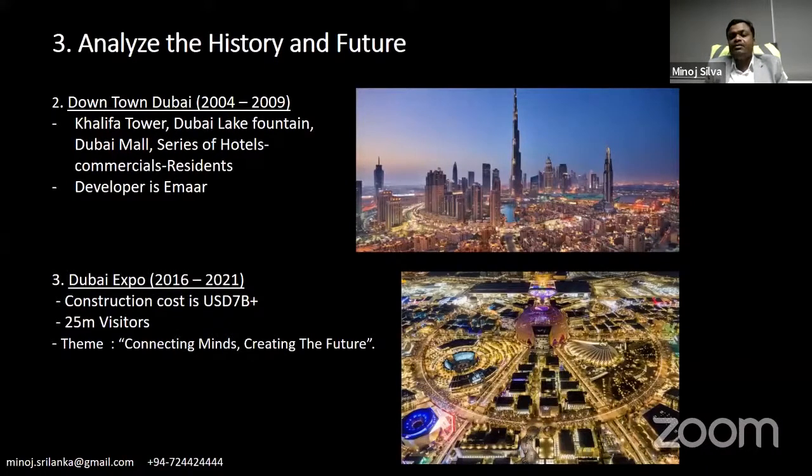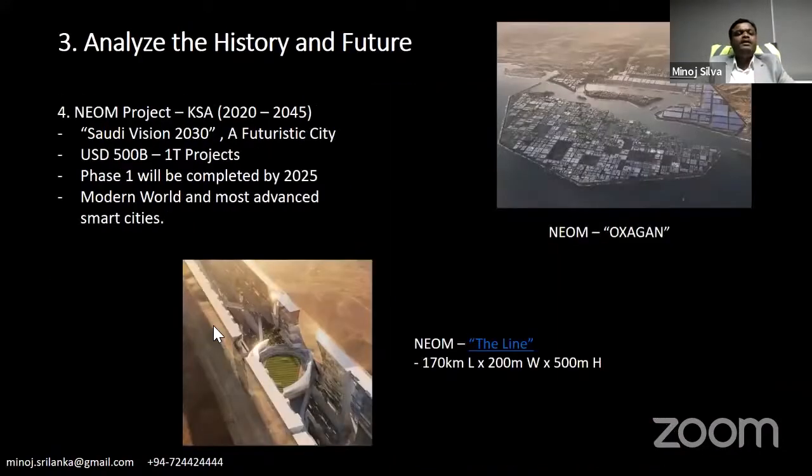Where are happening, where are not happening, etc. Yeah. So this is the future. If this project succeeds, it is very good for all international engineers, especially South Asian, Asian engineers.